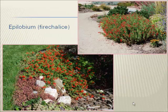The epilobiums are the fire chalice. There's a couple of them here. This one on the left is in my own yard. This is orange carpet, and you can see how I use it to run down over some rocks there. I use it right next to some turf, because I have a little bit of turf in my front yard. It's getting less and less, and Mary Jo claims that when all the kids are gone, I won't have any turf, and that may be correct. And on the right is Mountain Flame, more of an upright, and that's also in one of our gardens.